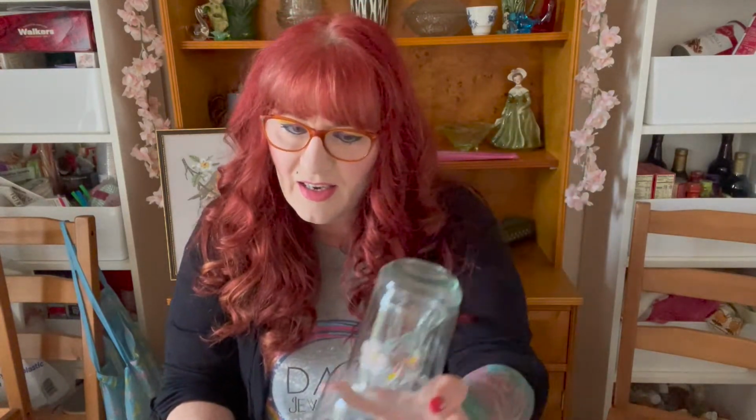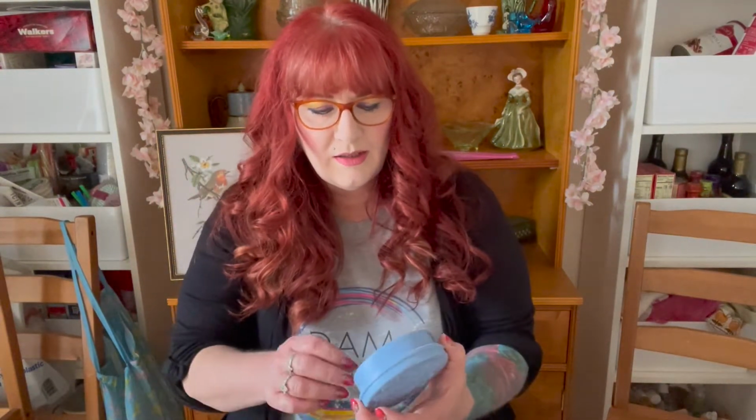So I did pick it up, and that was a nice piece. I like that. Clear glass too, because I like clear glass. So that'll be for sale. I'm not keeping that.